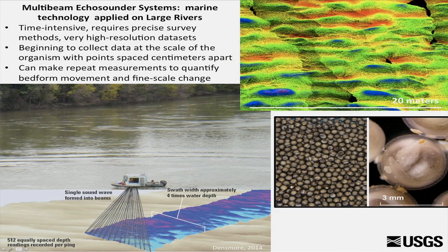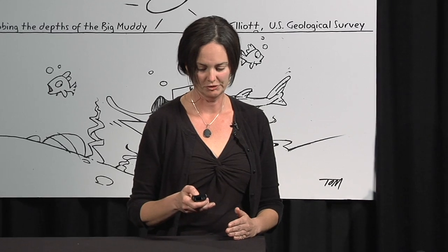So, getting to the multi-beam: multi-beams were developed from the marine world, and again, it's a sound wave that forms into beams, 512 beams, and it essentially paints the bottom of the river. We talk about how driving multi-beam is like mowing the lawn. We'll drive downstream, turn around, and drive upstream with a little bit of overlap, and do that until we're the whole way across the river.